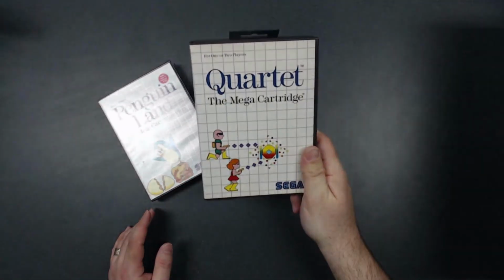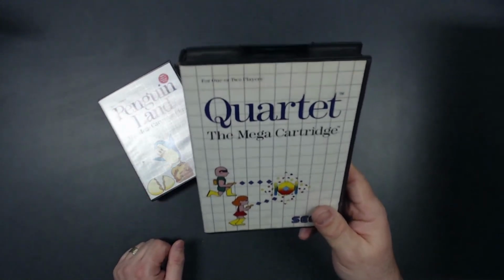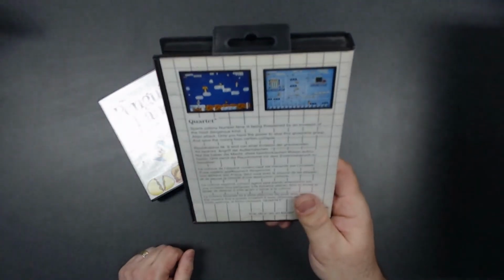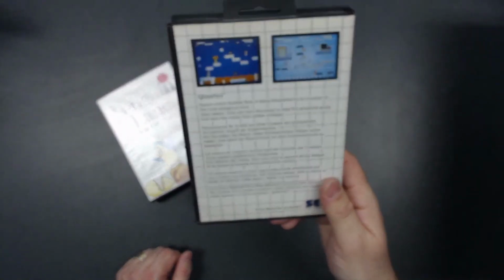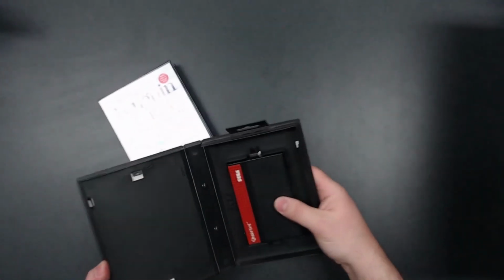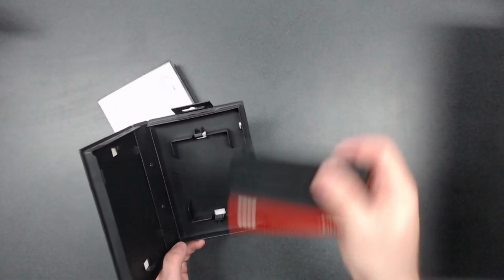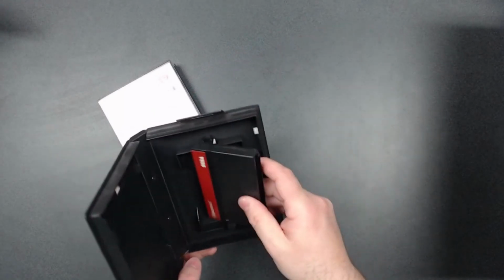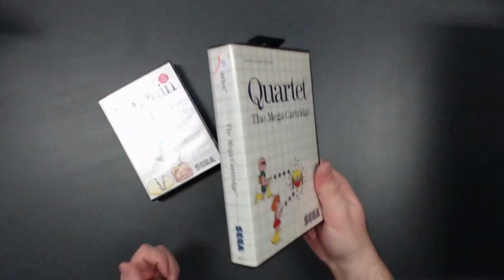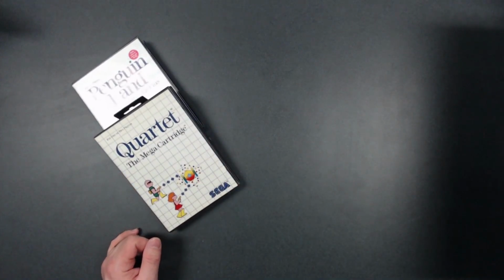So we've got Quartet. I can remember this one. This was one of those where there was a little bit of a fight in the auction. Some people were really amped about this one. And I just was like, oh, I don't remember seeing this one, and I don't think I have it. It's not complete. But the cart looks great. And as we know, even if the cart doesn't look great, we can get in there and make it look awesome.